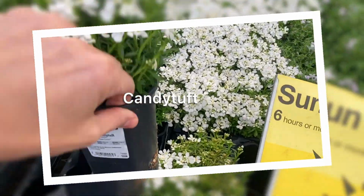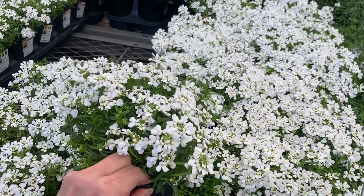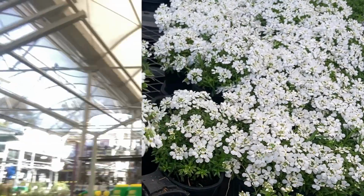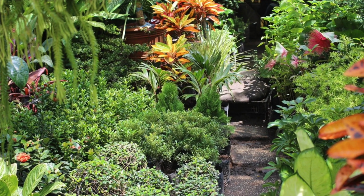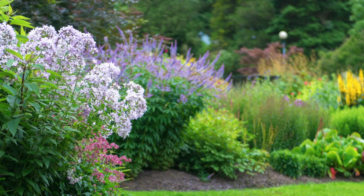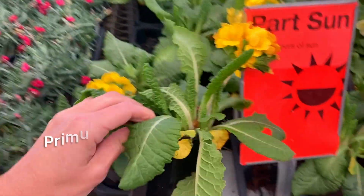Candy Tuft. And they're $4.98 for this little size that I think will be perfect to use as fillers and for color. So just like with your interior decor, you want to create elevation, you want to create different heights and variety to really create a scene in your landscape. So I'm going to look for small growing plants and also taller growing plants and just mix them up and make arrangements.